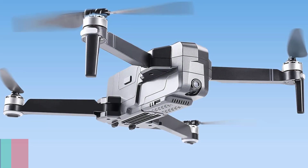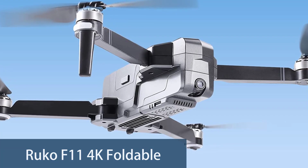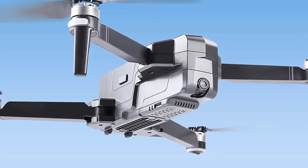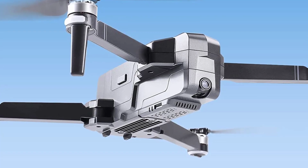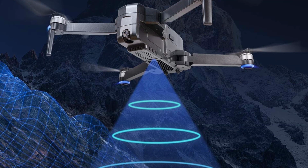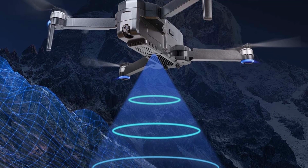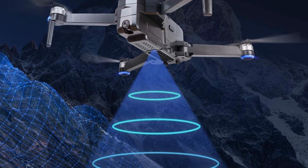Number 3. Ruko F11 4K Foldable Drone. The Ruko F11 foldable GPS drone folds up to fit in your pocket. Amazingly compact and very lightweight for easy flying and handling. The Ruko F11 GPS drone is one of the top drones for sale for a reason. It is a great flying drone at a fantastic price.